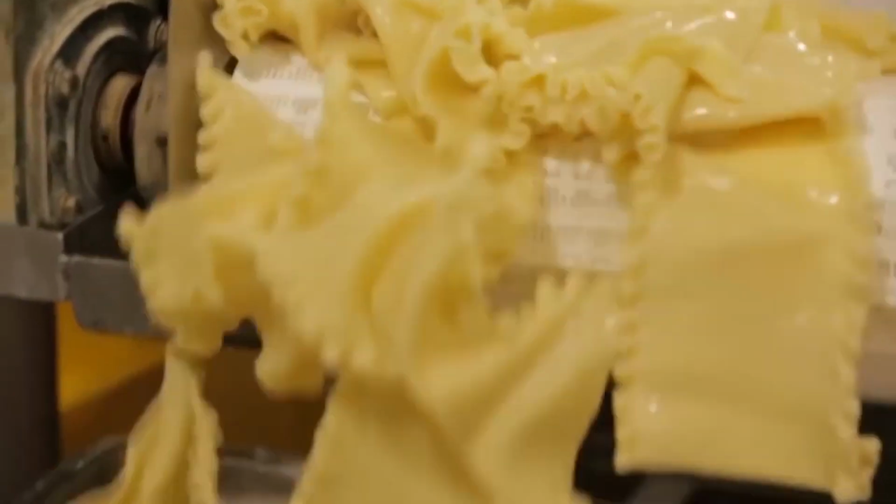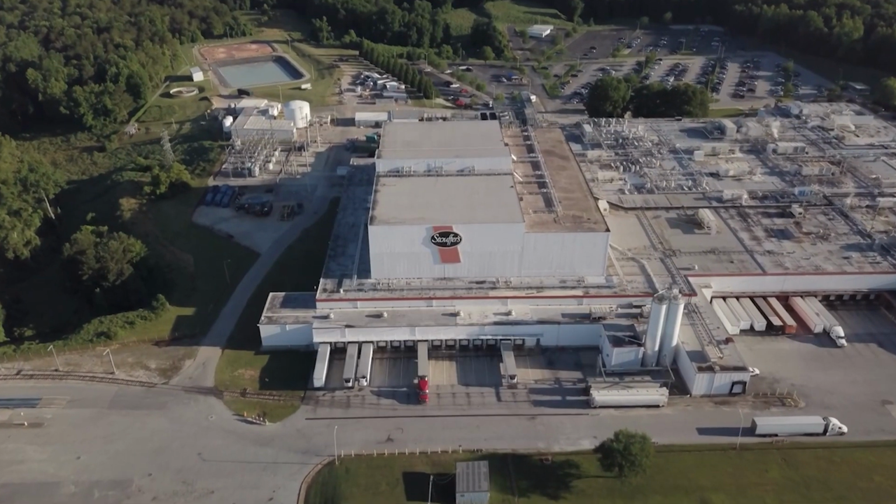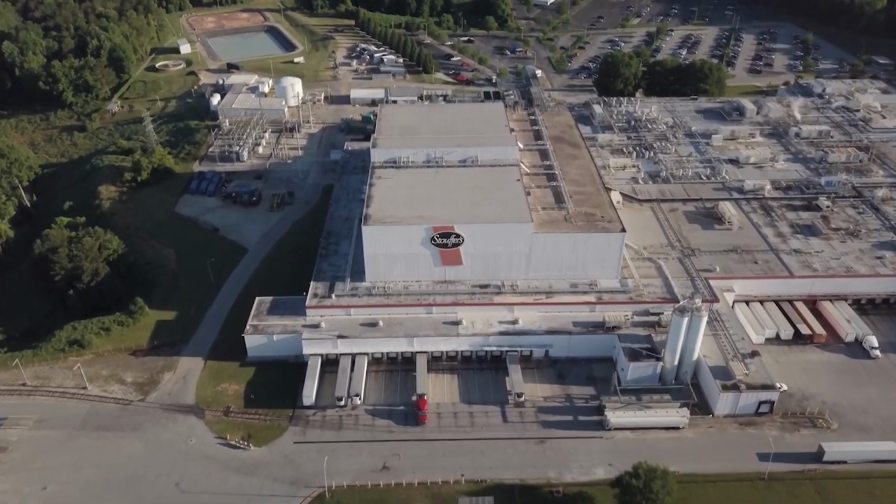Here in Gaffney, we make prepared meals. We make Stouffer's, Lean Cuisine, and Sweet Earth products. This facility opened in 1980 as a Stouffer's plant.